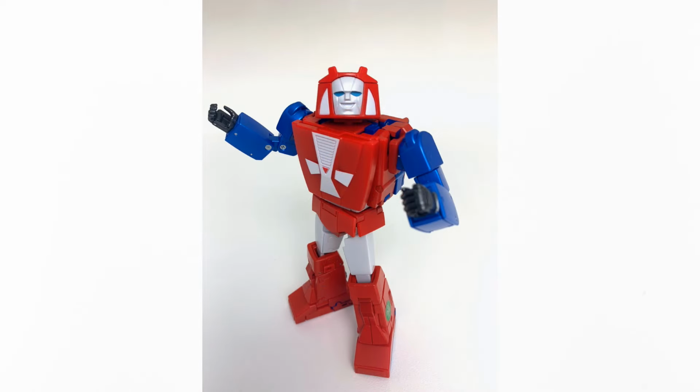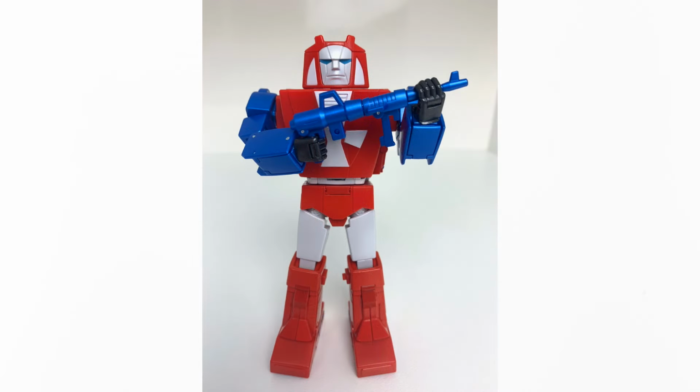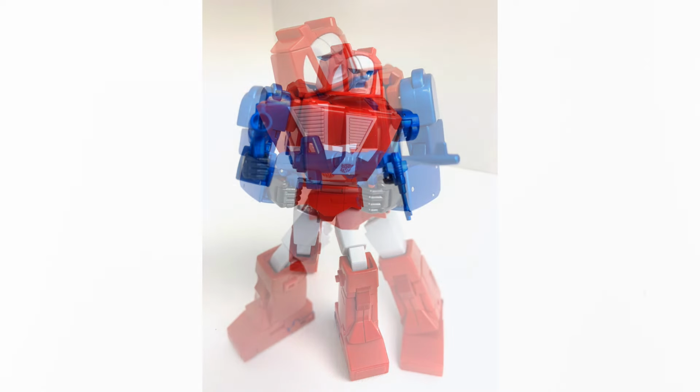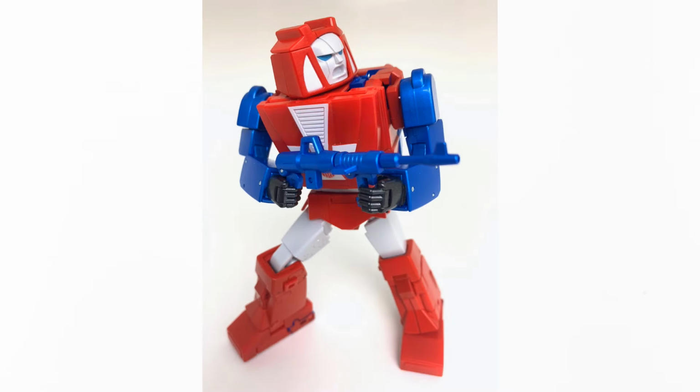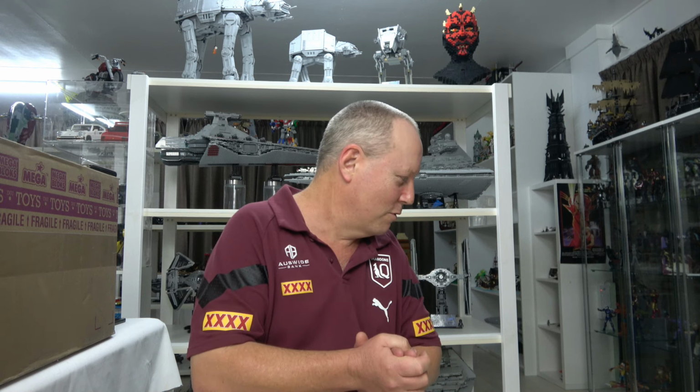I'm probably putting some pictures up now. I had a lot of fun posing this guy and playing around with it. I did stuff up though, and I forgot to get a photo when I actually transformed him. So yeah, I transformed it and then transformed back, and then I was playing around. I took a heap of photos, went, oh, I didn't take one in vehicle mode. But anyway, doesn't matter. All right, let's keep going. I'm going to open.